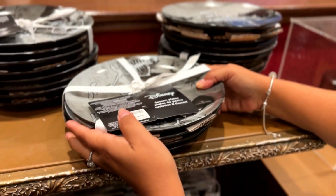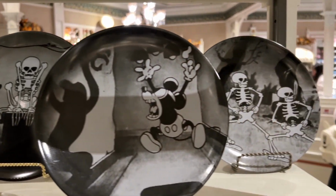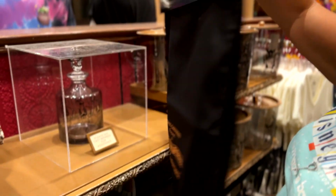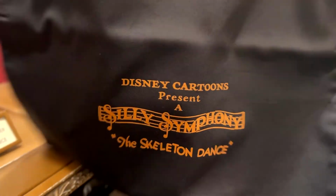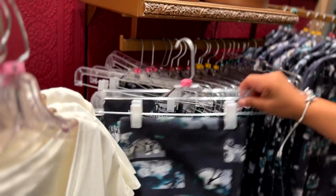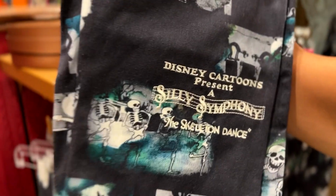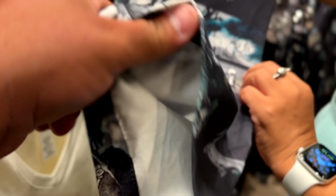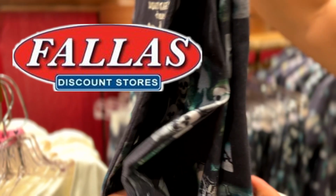So again, right now, these came out, but they still have a lot of them, and they're super cute. These are the dancing skeletons. This place set of four is $49.99. It's a set, mixed patterns. And then they have the table runner, which I'm still loving. It is $60. This is part of the Silly Symphony, the skeleton dance. I'm not crazy about these pants, but Javier is, so I'll show them. He likes the big embroidered writing right here. These are like the pants you get at Fayez.